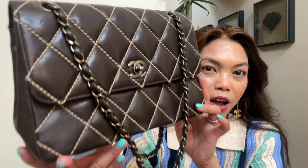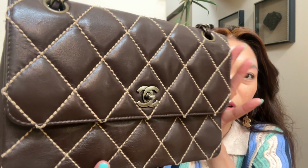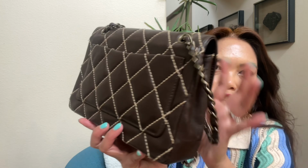Calfskin leather versus lambskin leather is going to be more durable. So as you can see, for a bag from 20 years ago, look at how much it has held up. The puff, which I always look for, by the way, when I buy pre-loved, is still there. Not a lot of deformation on the quilting. Very much in great condition.